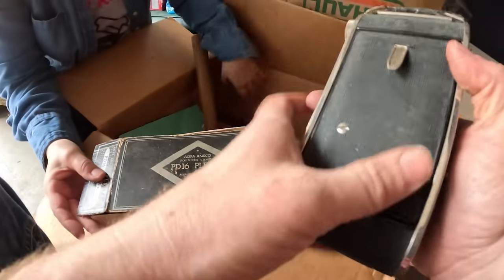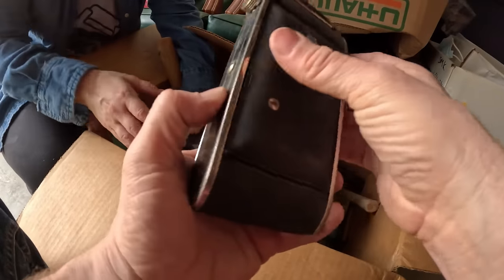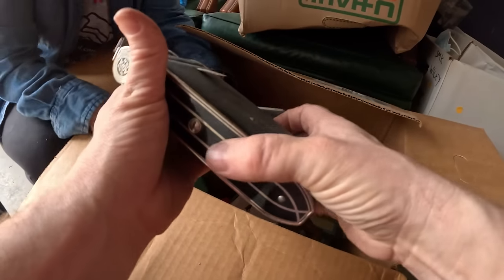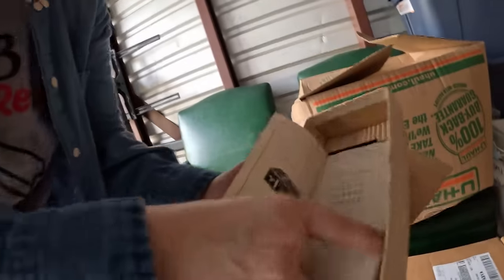Agfa Ansco folding camera. I've had one of these before. I don't remember how you open it right offhand. Somewhere this whole thing will open up, but right offhand, I don't know. I don't want to. You feel like you're going to break stuff if you pull too much on it. All right, luckily, there still had directions.